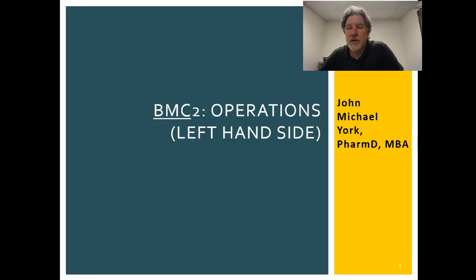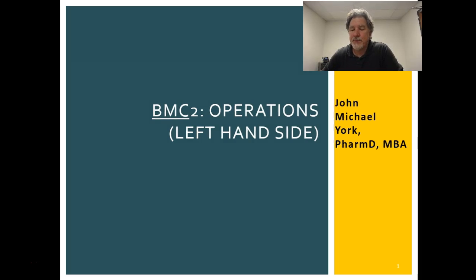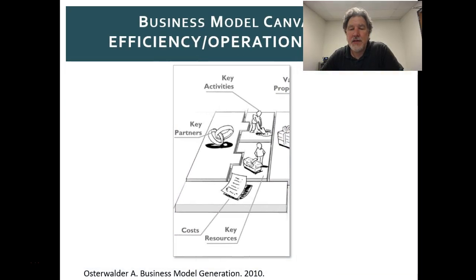Hello everybody, John York here again, and I am going to be covering tonight the operational side of the business model canvas. And this piece, which is the left side of the canvas, we'll focus in on, I call it efficiency and operations, but what we're looking at is what do we need to do within our company as with partners to deliver our value proposition, and at what cost.